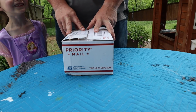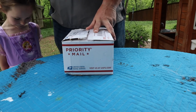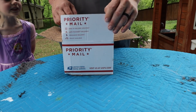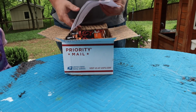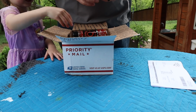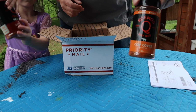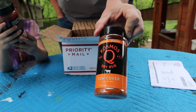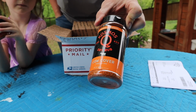Good morning. And we'll get to that. So let me unbox this, show you what I got. He sells barbecue rubs and injections and all that. Oh, I think you showed us this last night, didn't you? So this is Kosmo's Q. This one is cow cover. He does this on a lot of beef stuff, hence the cow.